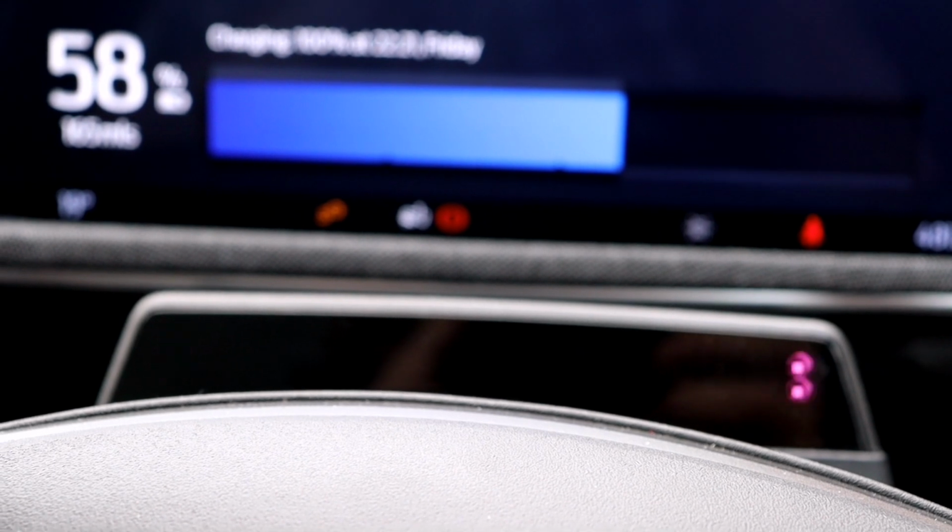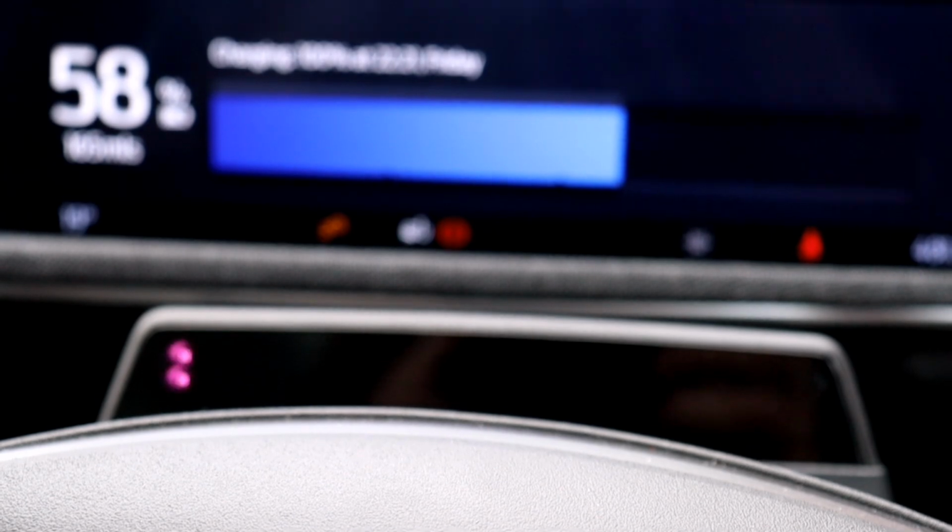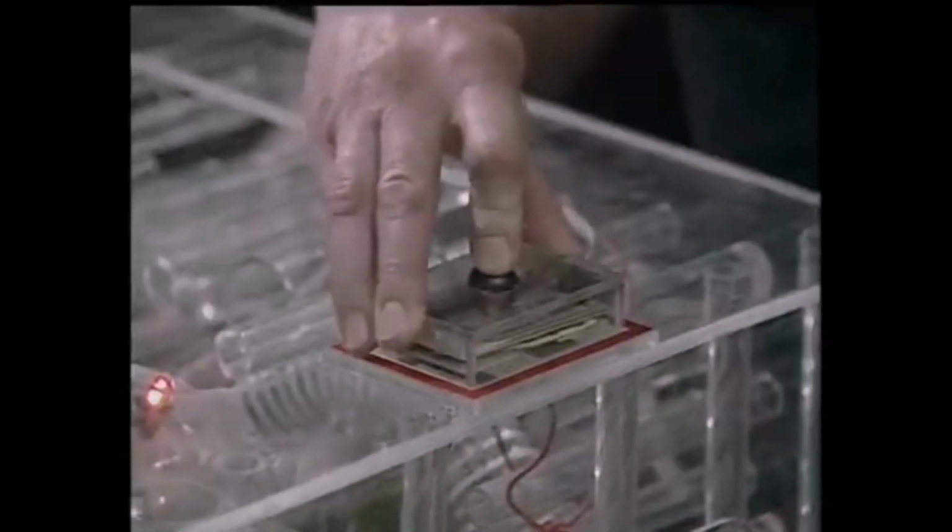And one of the lasting memories of the car are these pink LEDs. What do they do? The dealer didn't have a clue. And it reminds me of this scene from Blake 7.